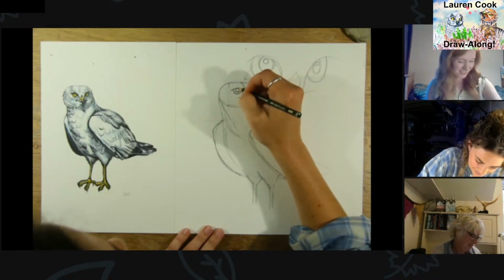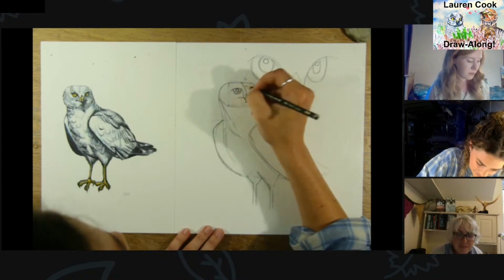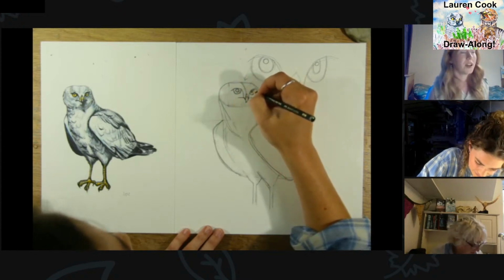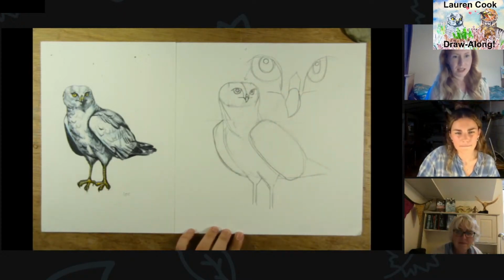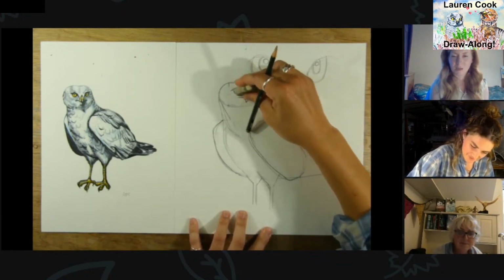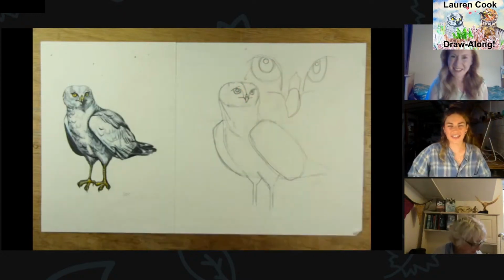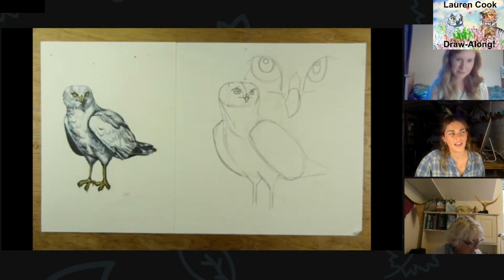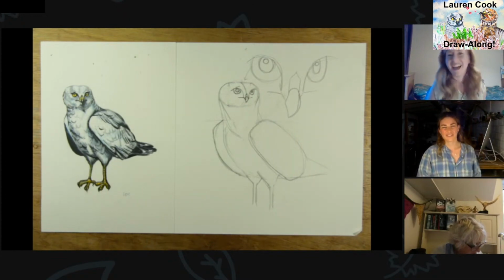Yeah. This is cool. I have a question for you, Lauren. When you're drawing, I can copy something, but your style is so unique. You said you had a reference picture that you were looking at. How do you not just make it look like that reference picture? Does that make sense? Oh, yeah, that's a good point. I mean, if I could, I would.